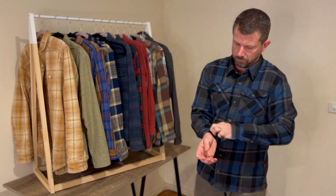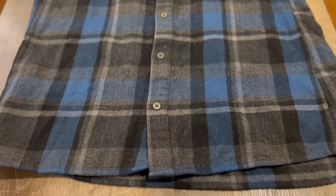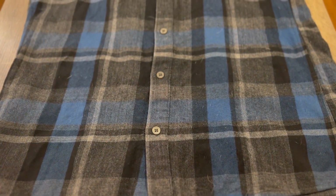Going from my least expensive flannel shirt to my most expensive flannel shirt. This is a shirt from Icebreaker and it's 100% wool. It's extremely warm and it's made in Vietnam.